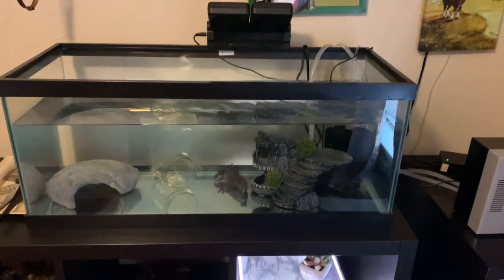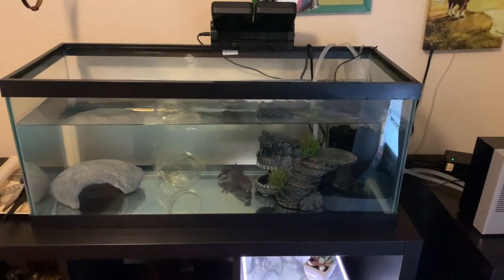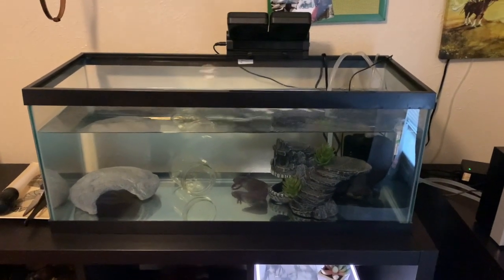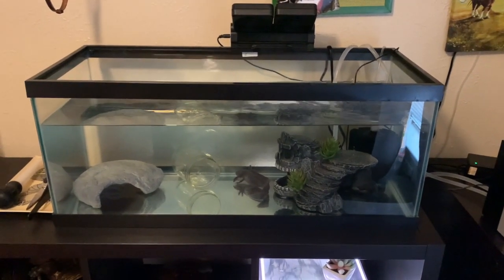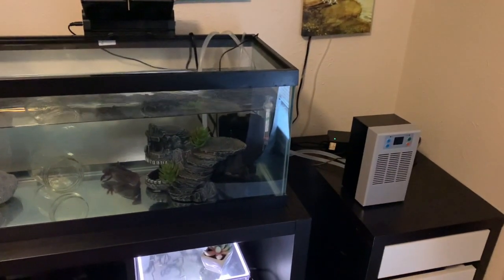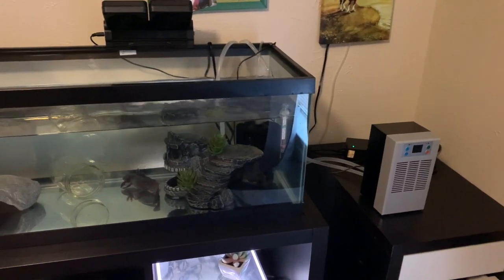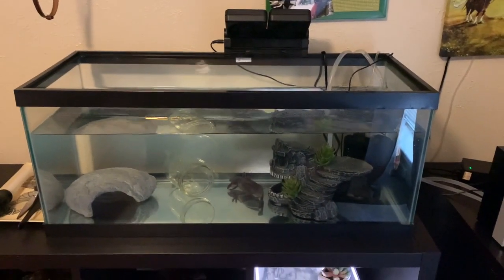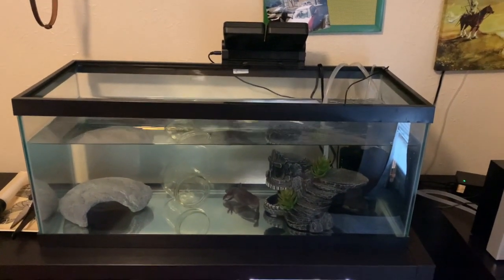Definitely pumps out cold water, but temperature still rises during the day. Now, the winter months are coming up, so we probably won't need to run this as often, but we'll probably have an upgrade to the aquarium chiller soon. I'll probably end up selling that one, or keep it if I get a new axolotl.